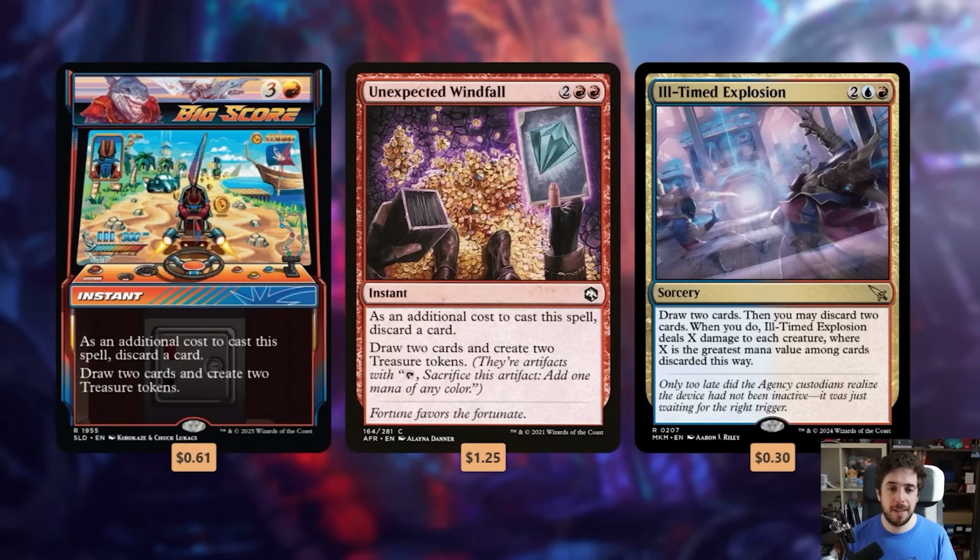And then the other way we can fill our graveyard super efficiently while furthering our game plan is stuff like Big Score, where we're looting while making treasures. Unexpected Windfall, we're also looting and making treasures. Big Score, by the way, with Melek, if we cast it at instant speed on an opponent's turn or whatever, we can just cast it for 1 red mana, which is excellent. It even puts us up mana in the process.